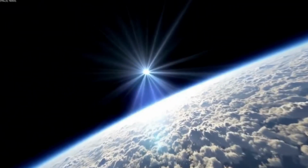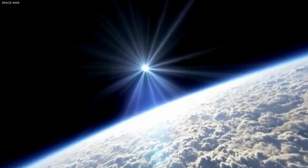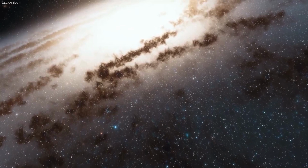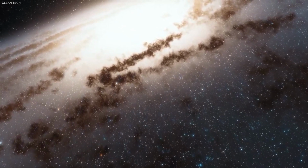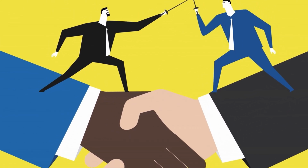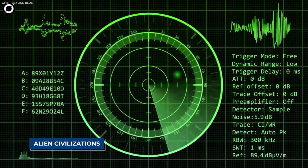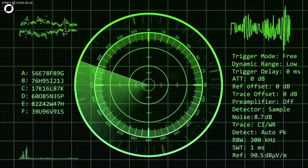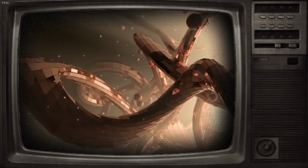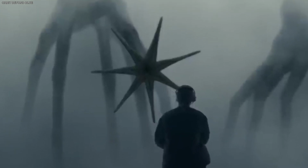And the next thing we have to think about is whether we should even try to make contact. History tells us that when two civilizations meet, things don't always go smoothly. We have countless examples from our own history where encounters between human societies led to either cooperation or conflict. So if we do decide to reach out to this alien civilization, what would that look like? Do we approach them with caution, or do we jump right into it? The ethical and practical questions are endless, and honestly, a bit terrifying.